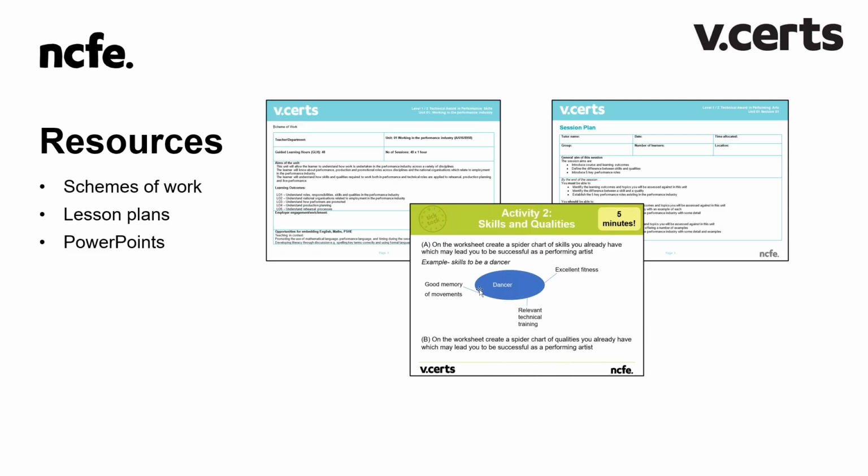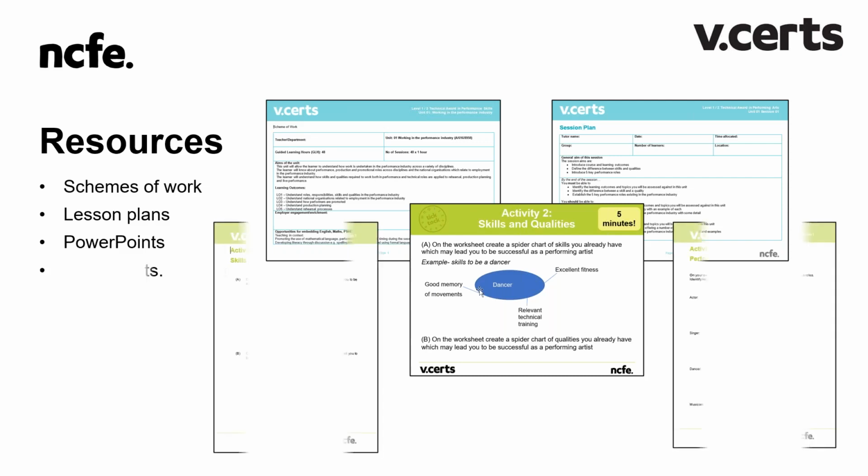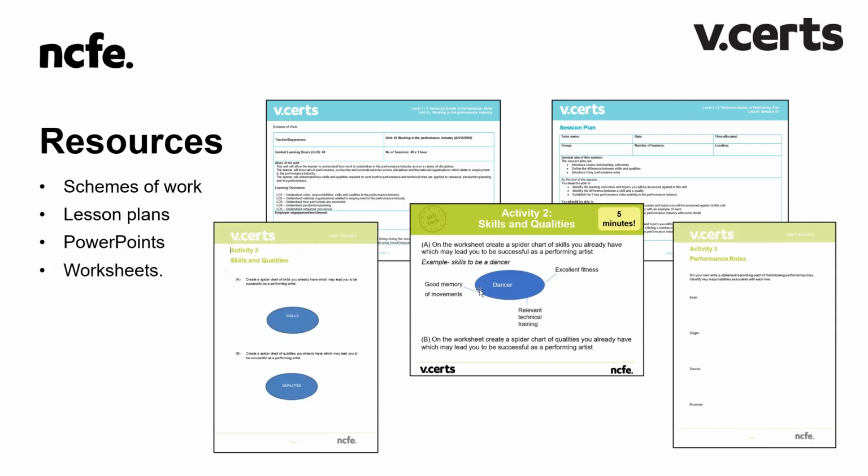We have complete PowerPoint presentations covering the teaching content from the specification and includes teaching activities that could be used with your learners. And finally, there are individual worksheets to accompany the lessons, or they can be used as homework or flipped opportunities, whatever you decide. As with all these resources, it is best to use them and adjust them to suit your learners.